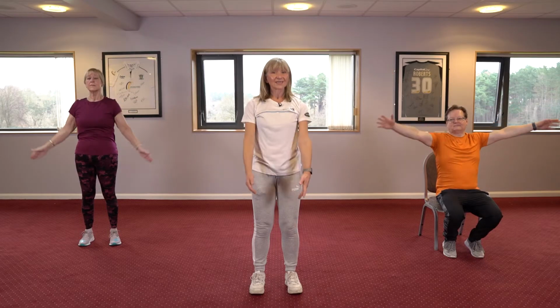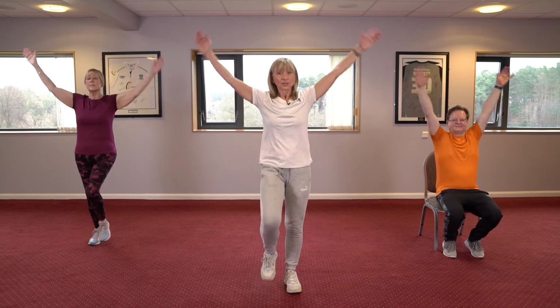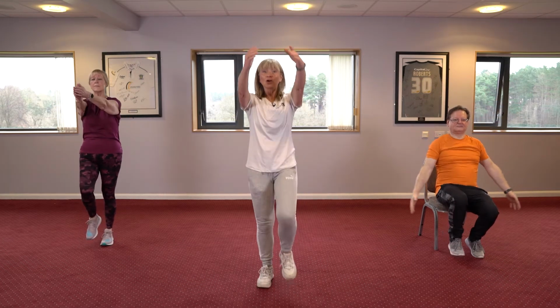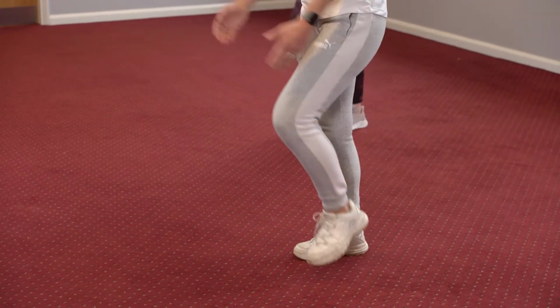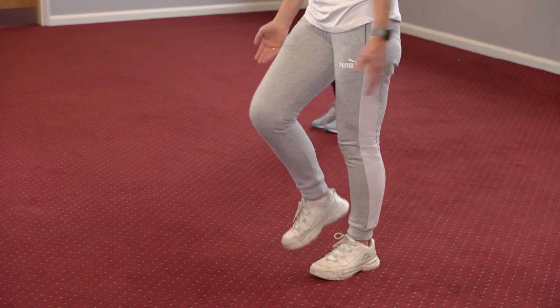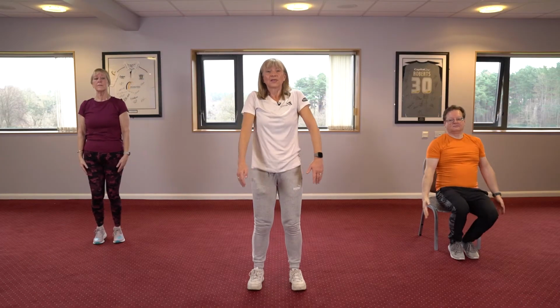And I'm going to try and add a little march in. Ooh, let's see if we can do that as well. A little march. So again, if you're on the chair, you can just march your legs through, or you can just concentrate on these arms. Fantastic. Release that down. Nice and tall again.